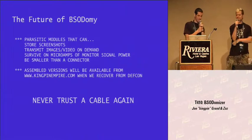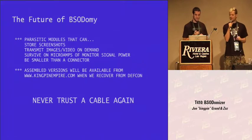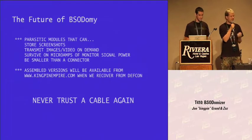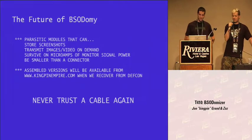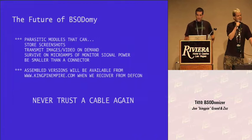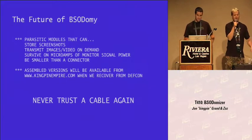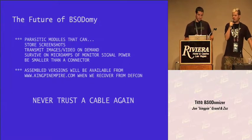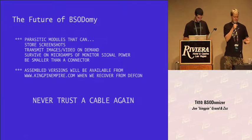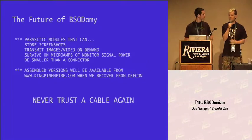All right, so here's some things that we're expecting to see in the future. Yeah, I really like the idea of these sort of parasitic modules that you can attach to things. Malicious hardware is going to get better and better as things get small, and the BSODomizer in just a couple of years, I think, will be able to have a lot more functionality. It will be able to store screenshots of what's going on by actually decoding the VGA signal that's coming through the switcher, and it can transmit those. So instead of just turning it off with a remote control, you could use the remote control to trigger a wireless transmission so that you could grab screen captures from people.